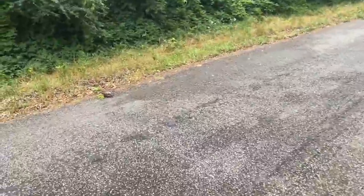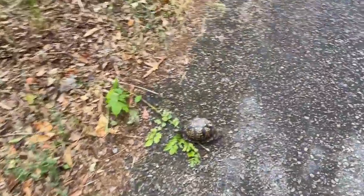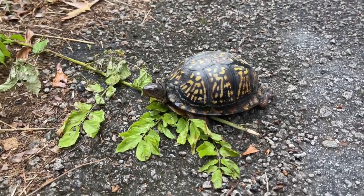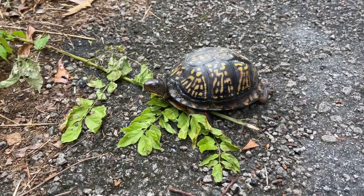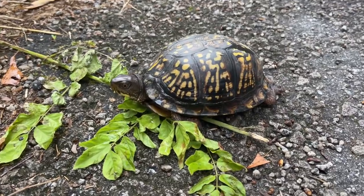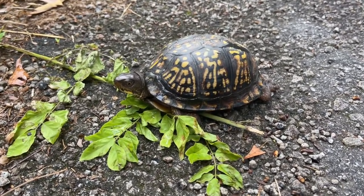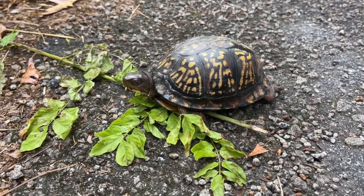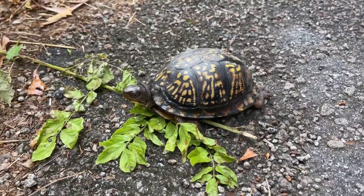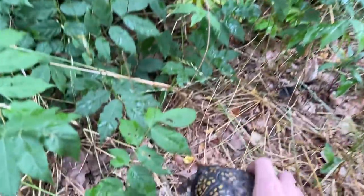It's been 30 seconds since the last box turtle, and there's another one. What's up? This is awesome. I could find box turtles all day long and be perfectly content with it. The best part about this is I haven't seen any new dead ones since I got here, which means, as far as I know, I've saved all of the ones that have been on the road. Either way, this guy's almost all the way across. We're just gonna move her over here to the edge, and hopefully she will stay out of the road.